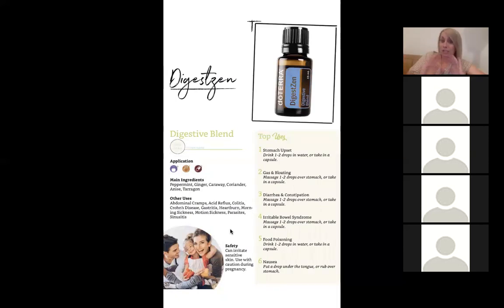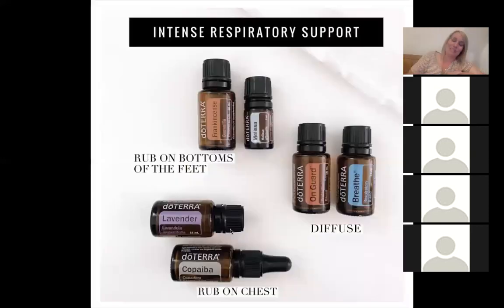Digest Zen is going to be our tummy blend. So gas, bloating, constipation, actually a lot of congestion up in the nose area. I use this all the time. I love it for that. When I first started, I had no idea you could use it for that. And I literally just used that today.